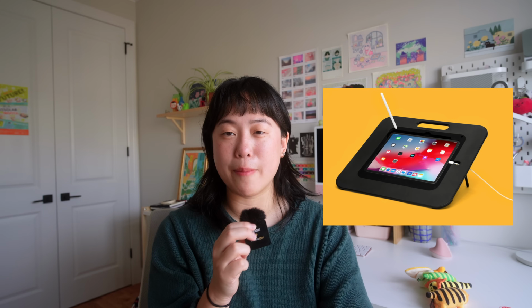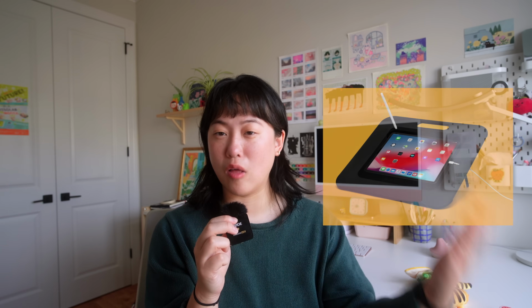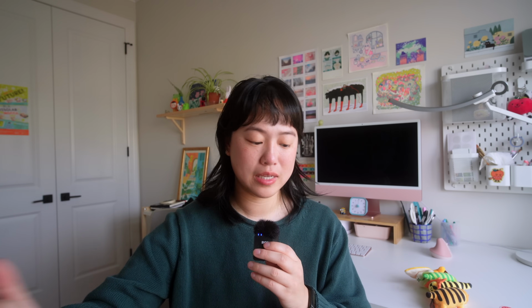It basically makes your iPad the size of a Cintiq, like a very large drawing tablet, and it has made drawing a lot more comfortable just because there's a larger surface to work on and you can rest your hand on it. And yeah, it definitely has helped my tendinitis quite a bit.